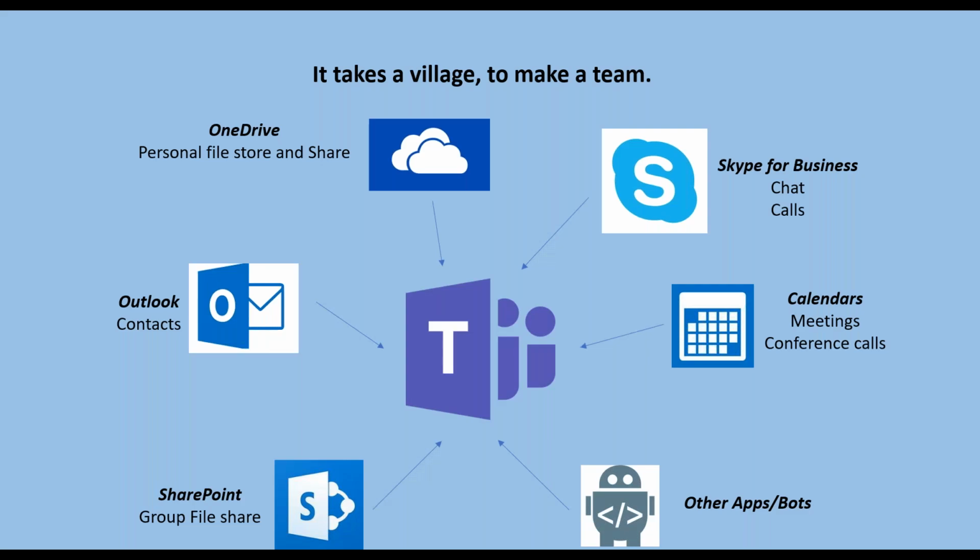Like I mentioned before, Teams integrates all of this functionality within 365. So we have OneDrive, which you would use for your personal files and your shares. Skype for Business, which is chats and phone calls and video calls, and the calendar for meetings and conference calls. SharePoint, which is the group file share area. And then, of course, your contacts, which come out of Outlook. You can also integrate other things like news articles or Twitter searches, or all kinds of applications that you can integrate directly into Teams.